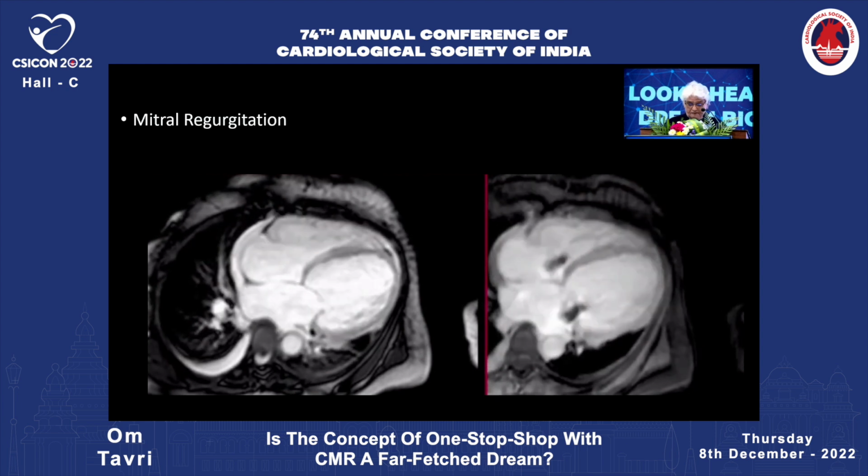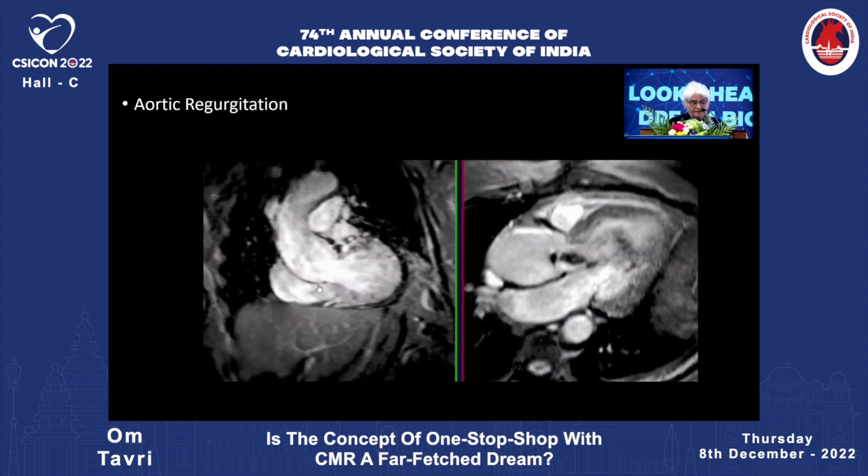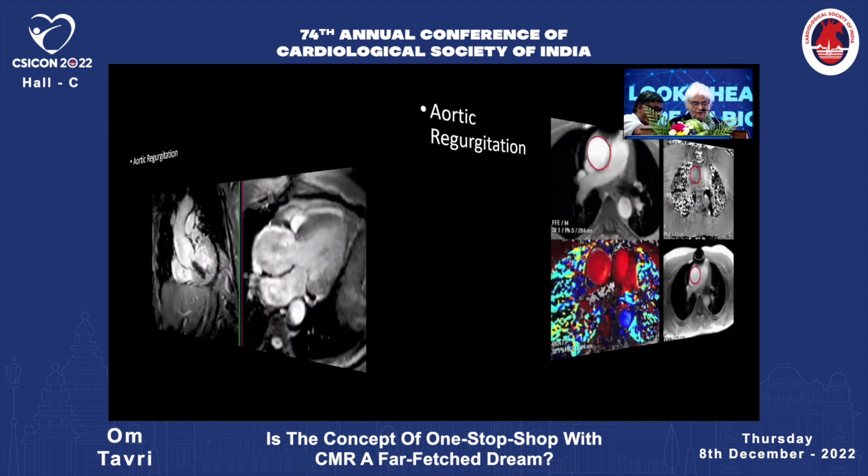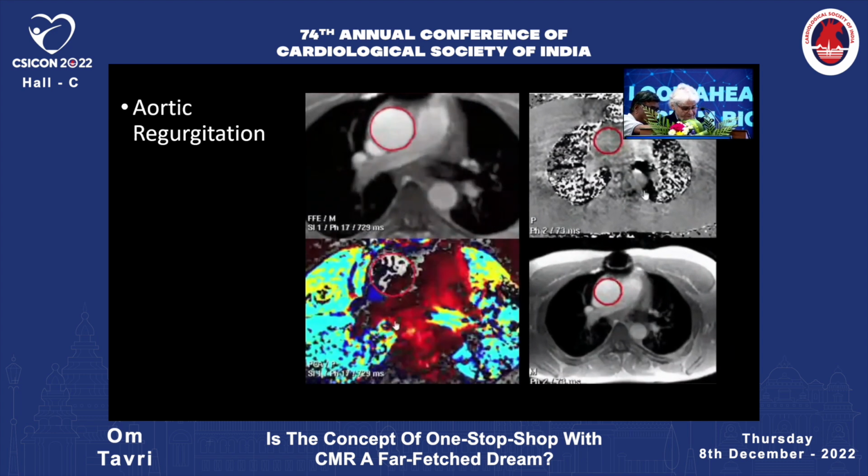You can see here again Marfan syndrome, aortic regurgitation, qualitative and quantitative. You can see nicely, the study can be done.